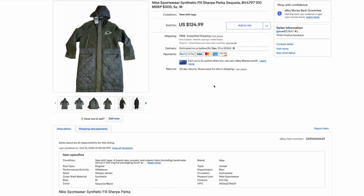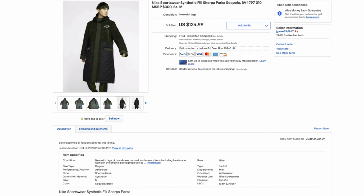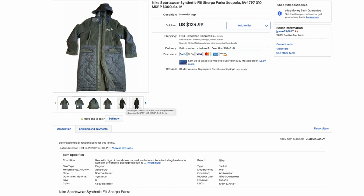All right, up next. This was definitely one of my favorite finds here so far. This is a Nike Sportswear synthetic Sherpa parka. This thing's like a long, almost trench coat. Let me show you. There's a person here wearing one. Here we go. These are some stock photos. These are my photos here.